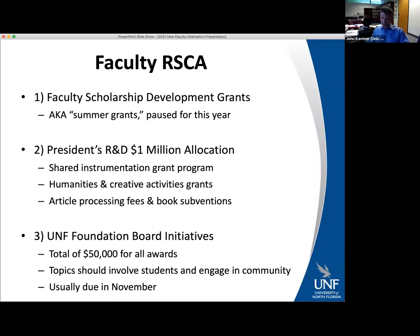But the good news is that for this year's budget, the president did set aside $1 million to support faculty research. Although we haven't officially announced any of these yet, on the slide you can see some examples of how we plan to use this funding. For example, shared instrumentation for those of you in the sciences or engineering, or even the social sciences or creative arts, who may need equipment to successfully do your work.